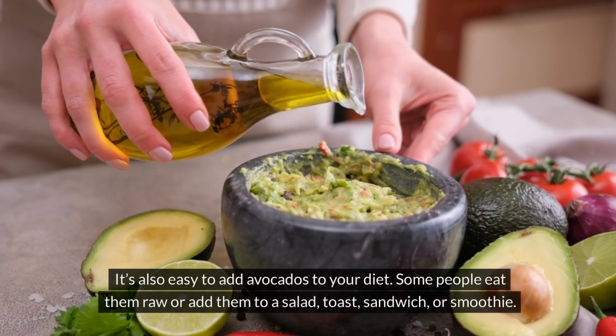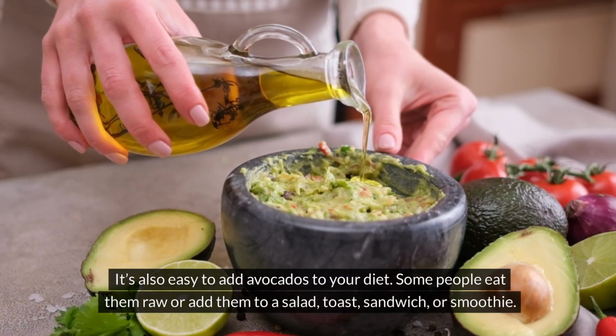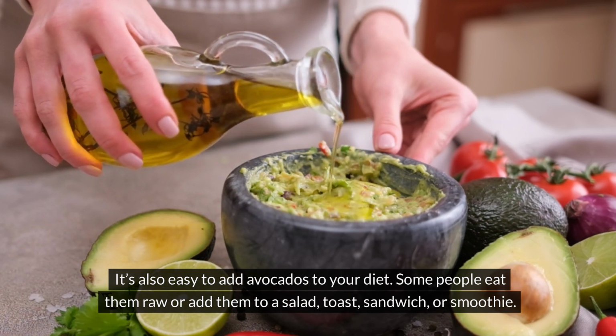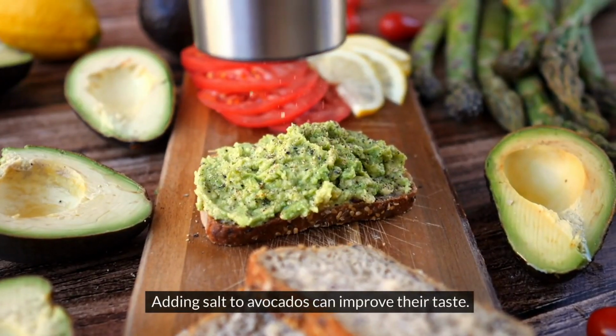It's also easy to add avocados to your diet. Some people eat them raw or add them to a salad, toast, sandwich, or smoothie. Adding salt to avocados can improve their taste.